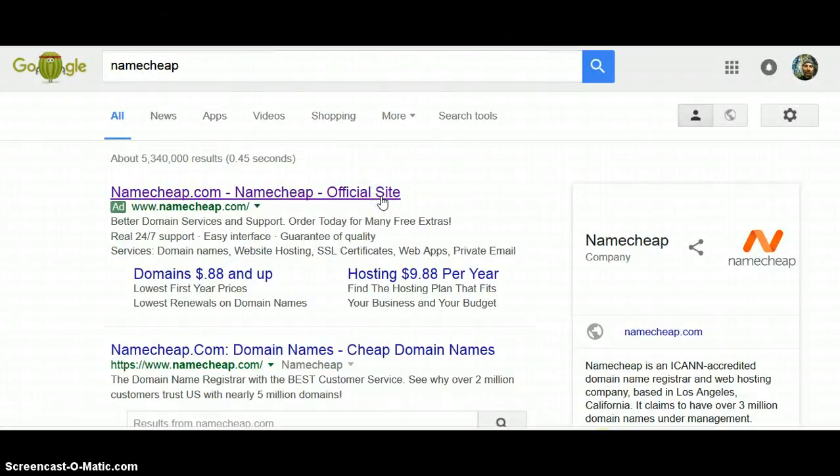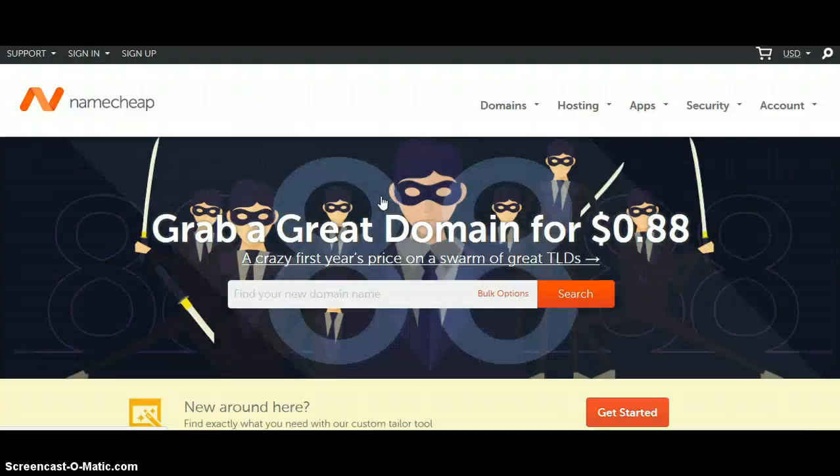and you just search for whatever domain is relevant to the offer you're promoting. So if you're doing personal loans or any kind of job, you want to make it relevant so that when the viewer sees it, it doesn't raise red flags.